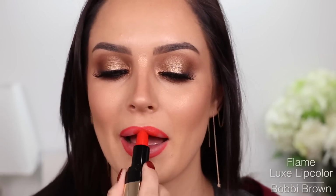And then, okay, Red Rush lip liner from Max Factor. And then the lipstick I've chosen is called Flame from Bobbi Brown. There you go, that spices things up a little bit.